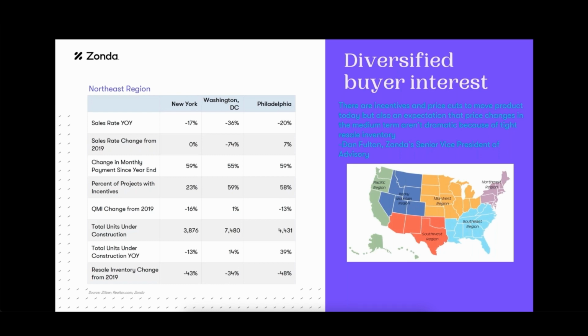As we're looking here then at our final region, the Northeast, what you can see is a couple of the main markets, New York, Washington, DC, Philadelphia. Looking down here, DC stands out for being the slowest from a sales rate point of view, while New York and Philadelphia hold up relatively well with that sales rate. QMI between flat to down, total units under construction, not a massive number.